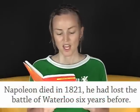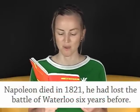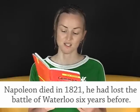And you use before if you're counting from some point in the past to another point further back in the past. The example in this book is Napoleon died in 1821. He had lost the Battle of Waterloo 6 years before.